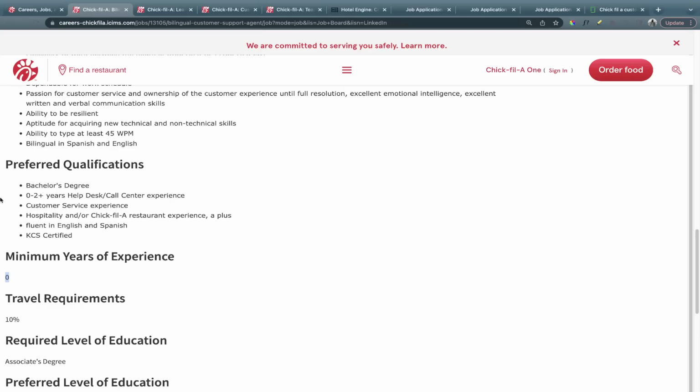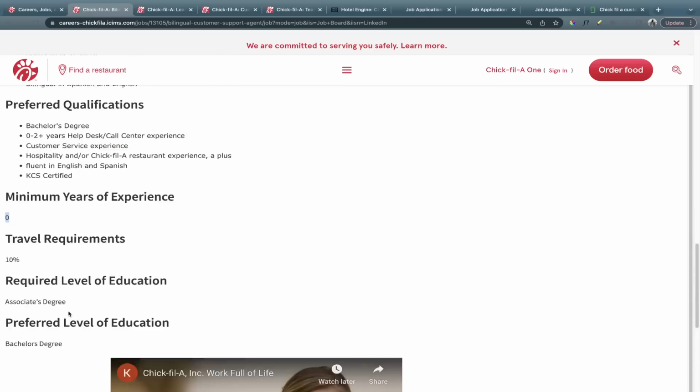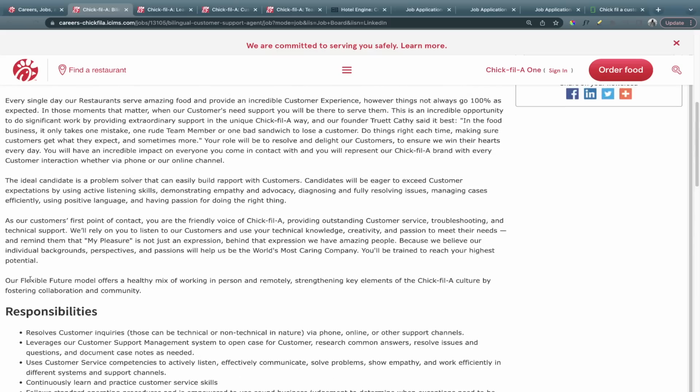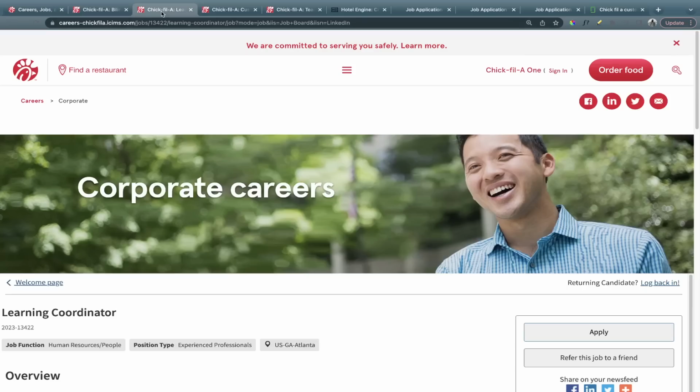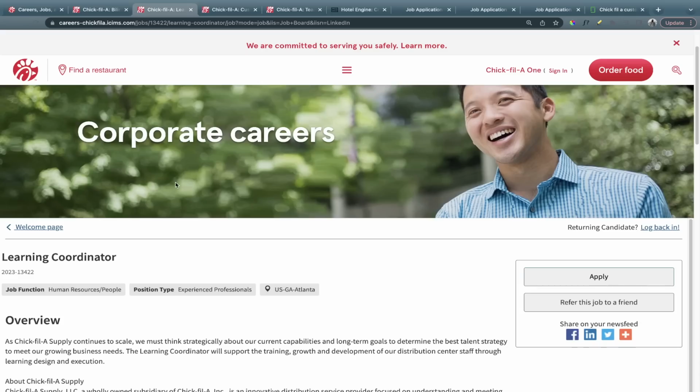Chick-fil-A is saying, look, it's nice if you've got these preferred qualifications, but for real, we'll train you. That's why we say 0 years of experience is required. Okay. So they do have what they call a flexible model, which offers a mixture of working in person or remotely. I don't know exactly if every team is going to be the same. I would imagine it's probably up to a manager what that remote life looks like. But they'd have remote work. So many people were like, Chick-fil-A doesn't do remote work. And I'm like, yes, they do.